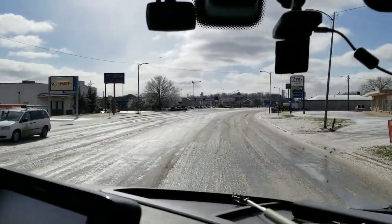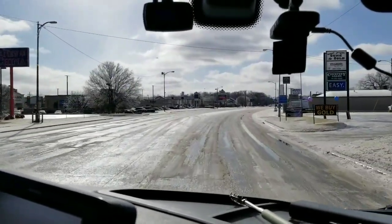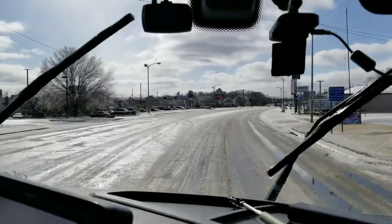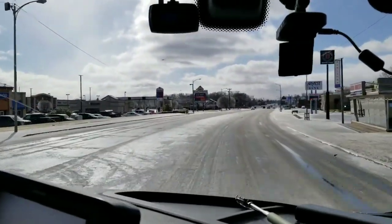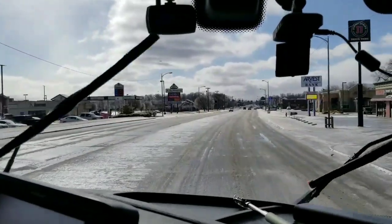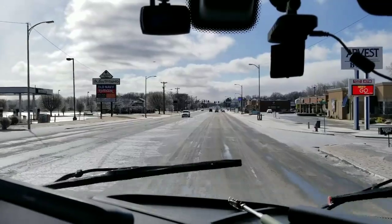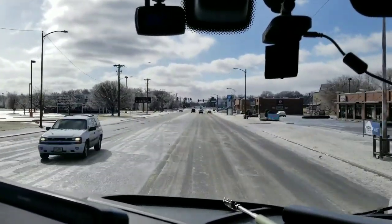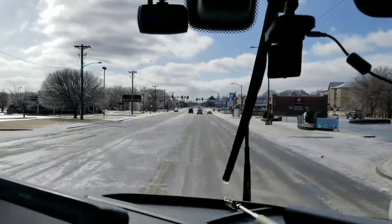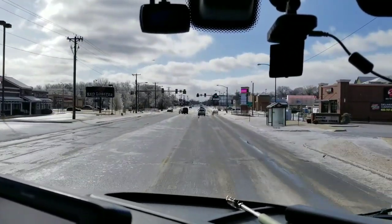One of these days I'll get a picture of what my tires look like. Show you guys what good snow tires look like. At 70 miles today, an hour and 20 minutes.